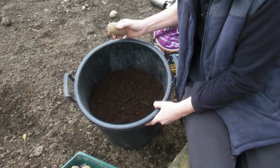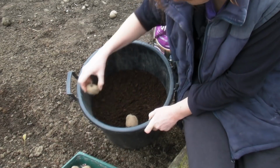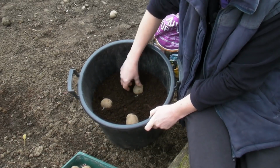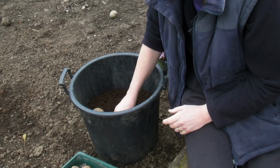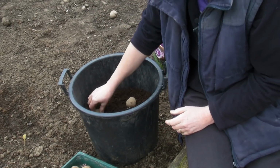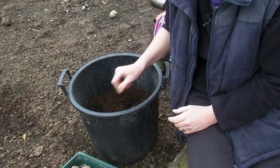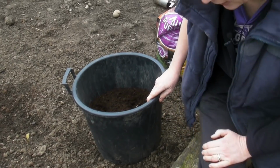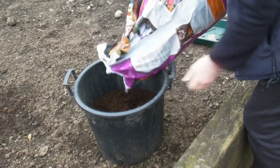So what I'm going to do is I'm going to plant, I think, 3 in each bucket, and I will just put them nice and evenly like that, and then I will push them down as far as they will go, just like that. And then all I will do after that is I will then fill this bucket up with more multi-purpose compost.